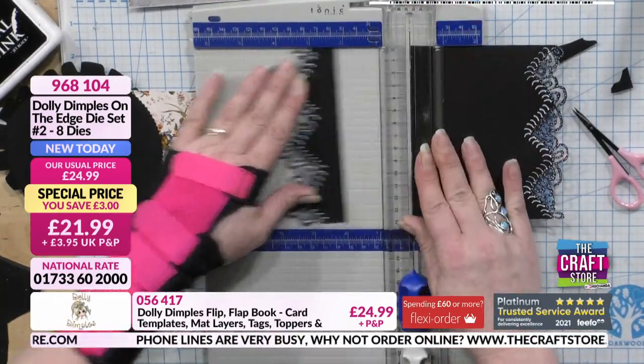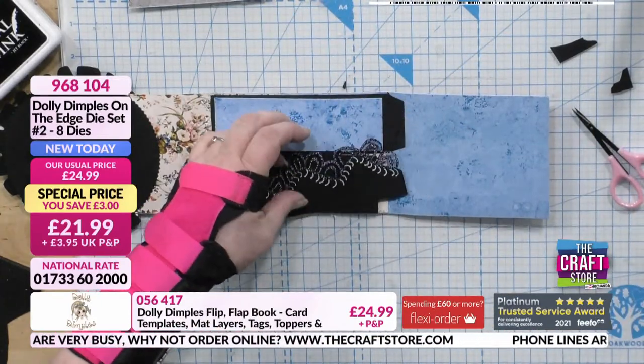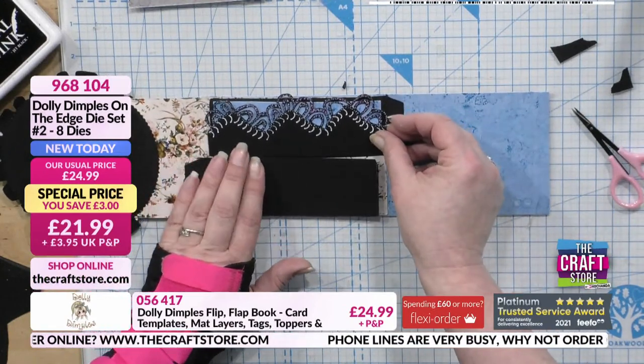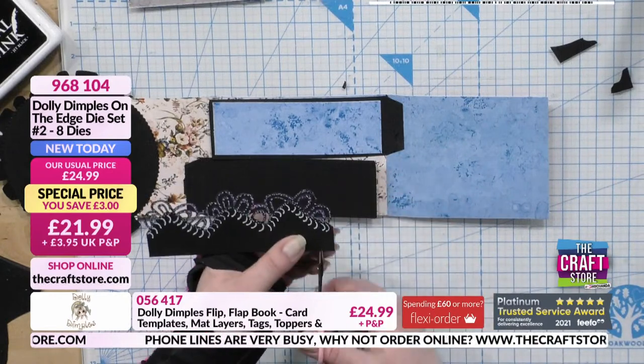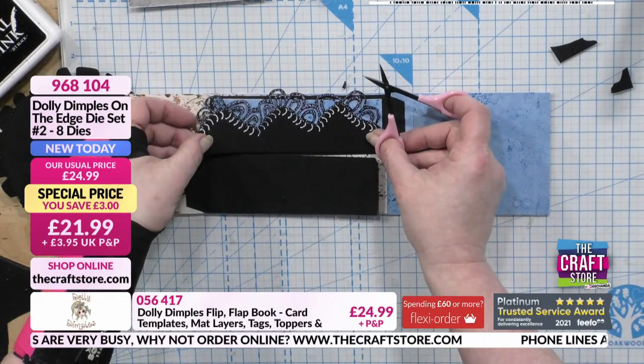Lots of you have been going for set number 2 as well. Half the stock has gone. 8 dies there, $21.99. And I think this is brilliant because sometimes when you look at the dies, it's understanding how you can use them. That's the key thing, Charmaine. It's why the demos are so brilliant. I think what I'll do is just have a major cutting session and then we'll start bouncing ideas.